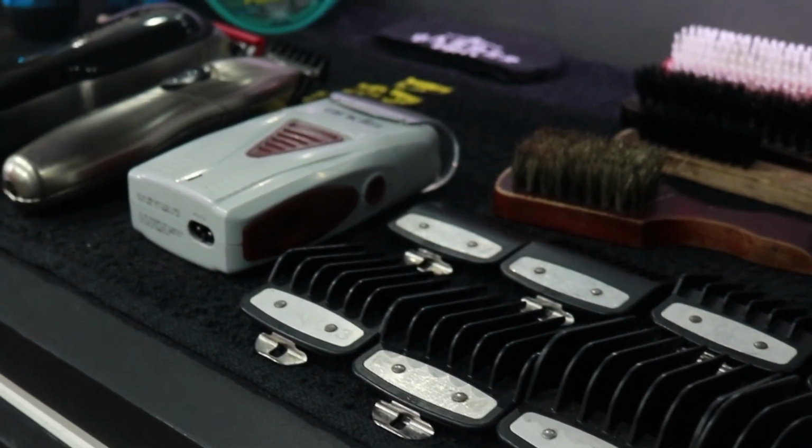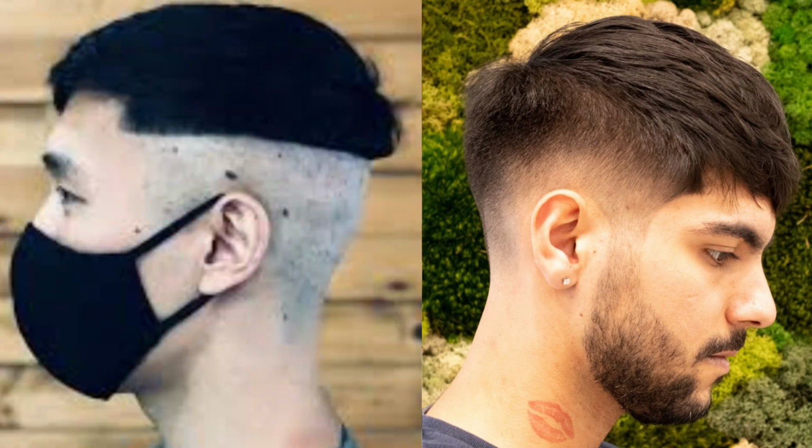Stick with me now. Barbers today are much more skilled and have very advanced equipment. They're able to give a perfect skin fade as long as they don't suck and they have the skill to do so. So let me ask you this. Would you rather walk around with this haircut, or would you rather walk around with this haircut? Now, this haircut right here, believe it or not, is the Peaky Blinders haircut.